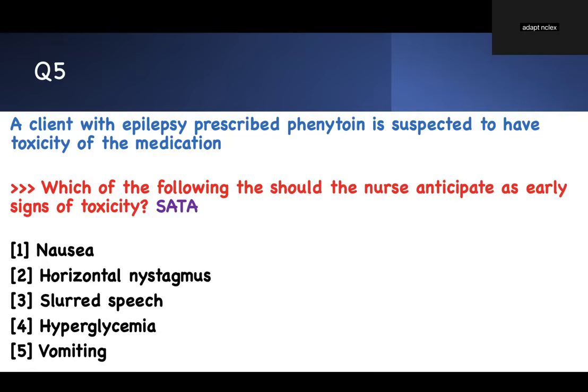Which of the following should the nurse anticipate as early signs of toxicity? What medication? Phenytoin. Patients prescribed phenytoin. What should you suspect as toxicity? They are used for neuropsych issues. Every time they give you a medication for a system, the major side effect always goes to that system. That's my strategy. A neuropsych medication for seizure, when I'm taking it, the side effects will also be associated with that.